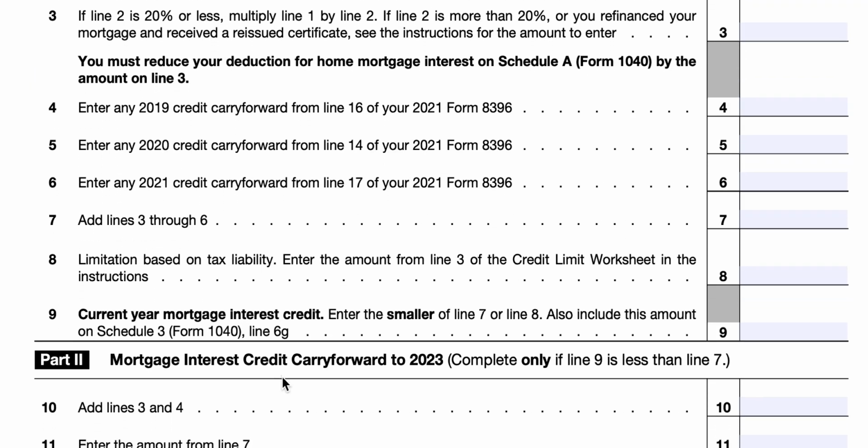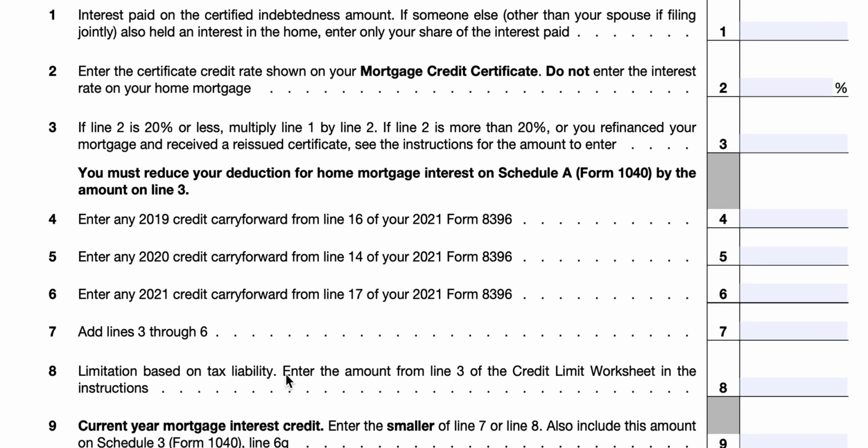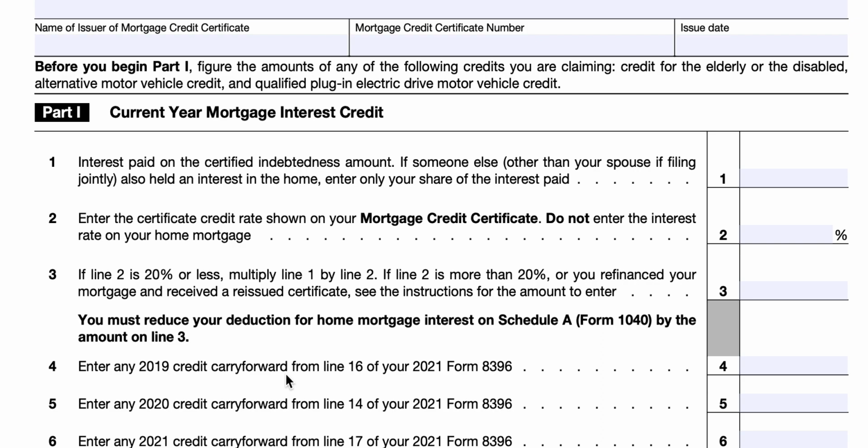And then in part two, if there's any extra credit that you can't take in the current year, you use part two to calculate what you carry forward and specifically what is allocated for previous tax years. To help understand part two, we'll go through a little bit more about how those credit carry forwards work when we get to part two. So for part one, let's focus on part one, and we'll start with line one.